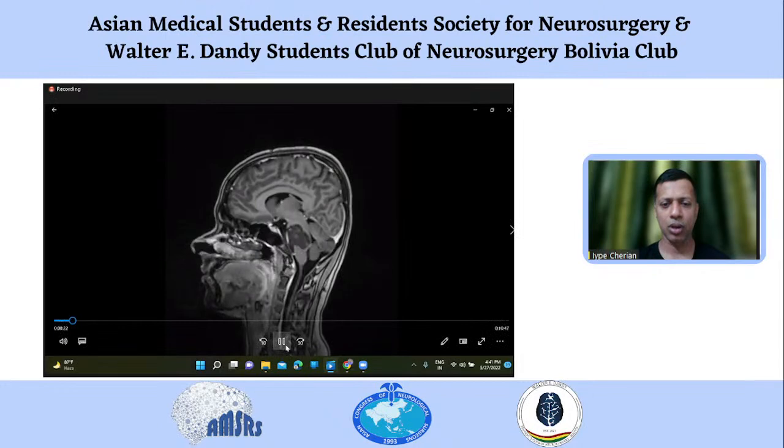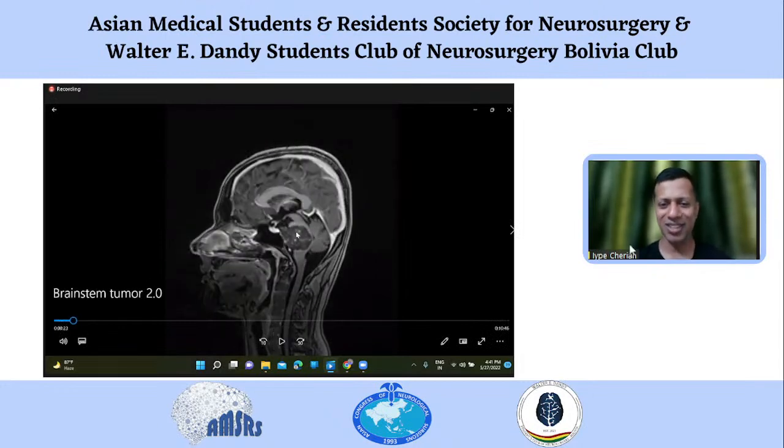And so this was how the tumor was looking. And you can see diffuse enhancements within the tumor.